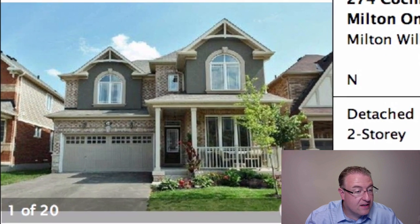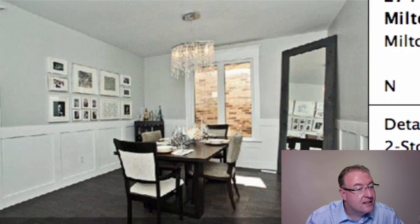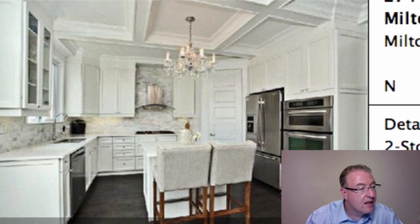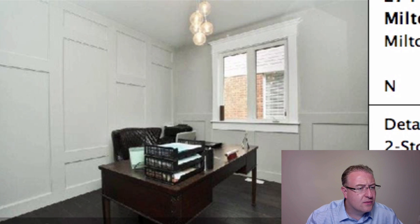Cochrane looks very nice. There's been a couple this week that have been better than model home quality, at least from the pictures. You've got your hand-scraped hardwood, your waffle ceiling, your mission-style doors, a nice high 8-foot door. Lots of extra pantry space, lots of woodwork here.